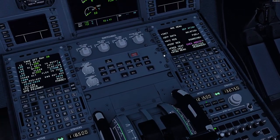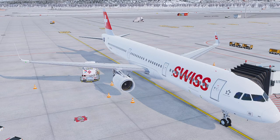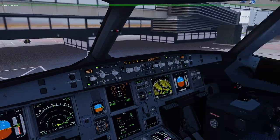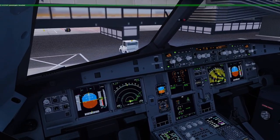So, because we've got a little bit to wait, I'll sit through boarding. And then I will see you just before boarding. As boarding finishes, before we get pushback. I'll see you then.